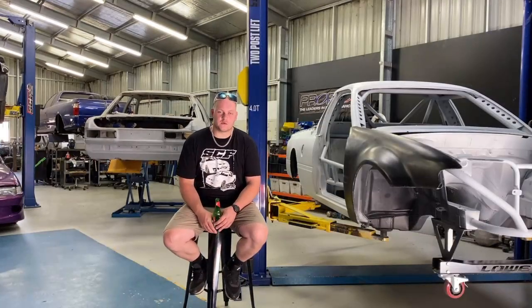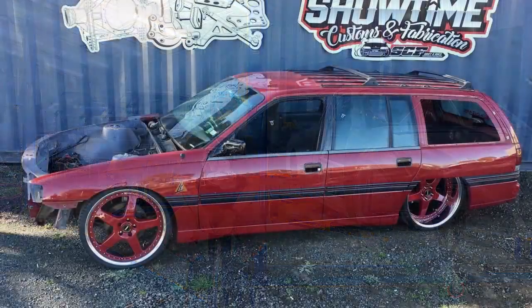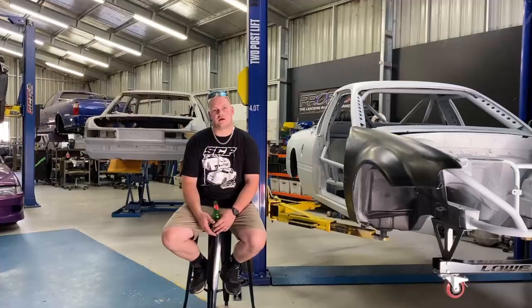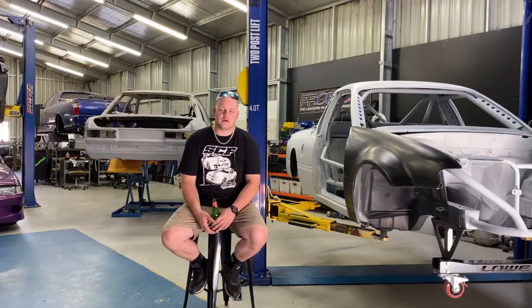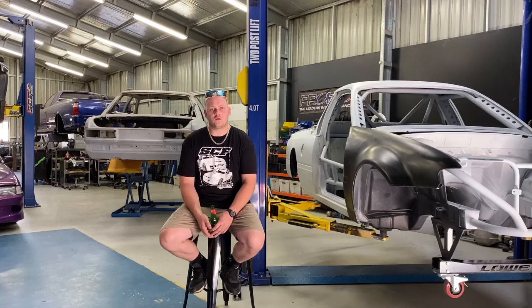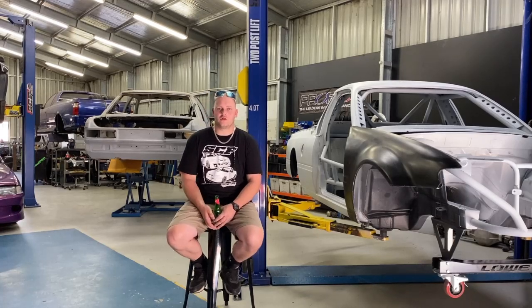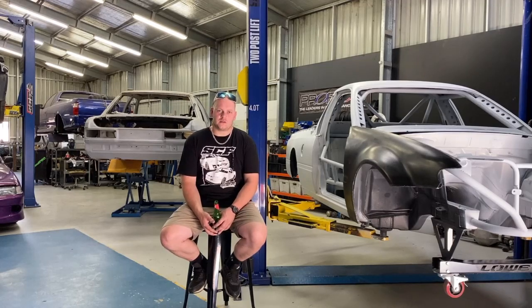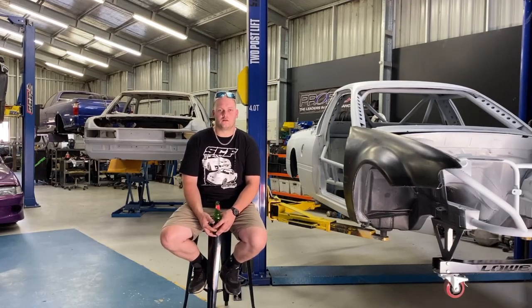One of the next cars that we had in the shop was Steve's pretty killer build, a red VE HSV wagon, which we fitted out with a massive set of 22s, full tubs in the rear, full built diff and all that sort of stuff. It was a pretty cool build, and it's definitely going to be a cool car once it hits the streets, with a nice 5-litre stroker combo. It's going to be a really cool cruiser.